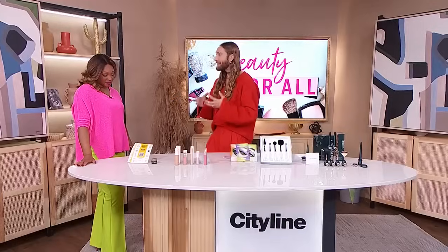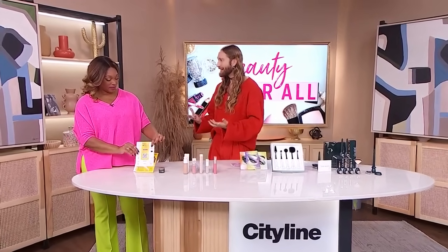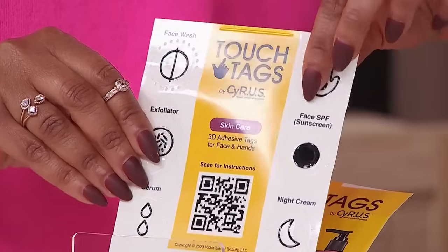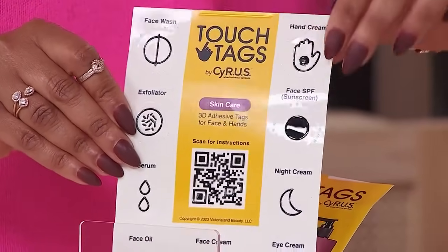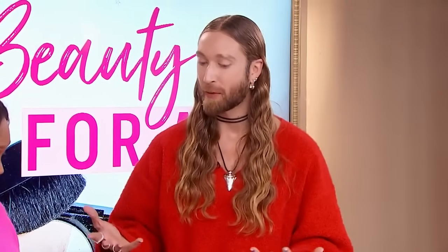Talk to us about your next product. So this one is called Cyrus. And what's really cool is they are actual stickers for people that have visual impairment. So this was actually designed by the founder, inspired by her son who has a visual impairment. And so you can take these stickers and put them on all of your beauty products, which is really cool. So that way you can figure out which product is which.